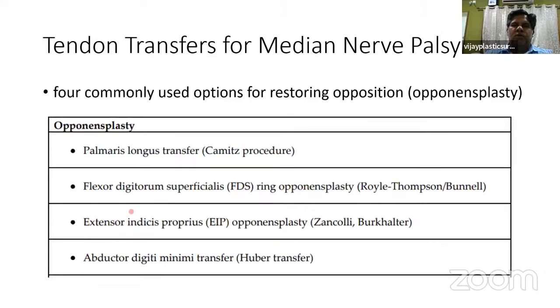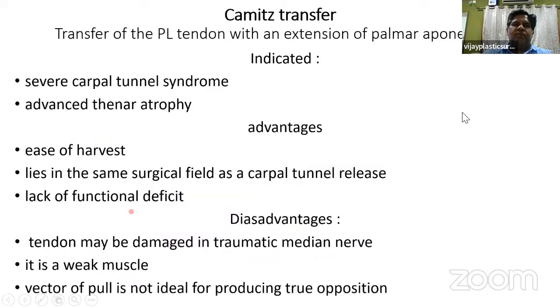The four commonly used opponensplasty procedures are the Camitz procedure, which uses palmaris longus, FDS ring opponensplasty, EIP opponensplasty, and the abductor digiti minimi opponensplasty. It is also called the Huber's transfer.